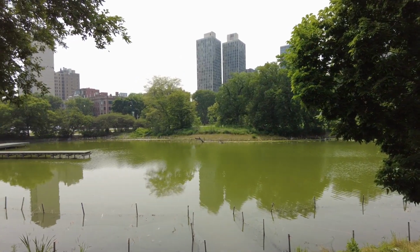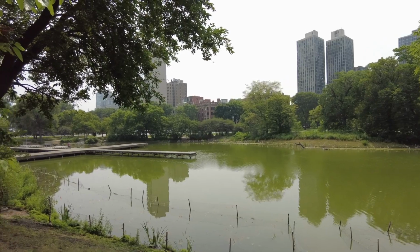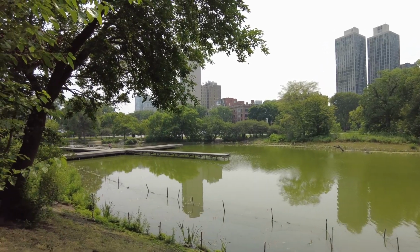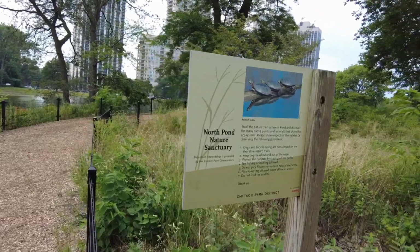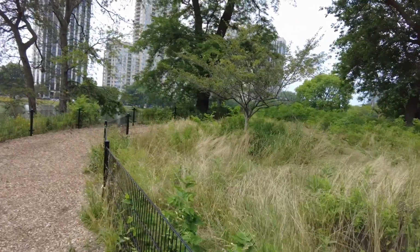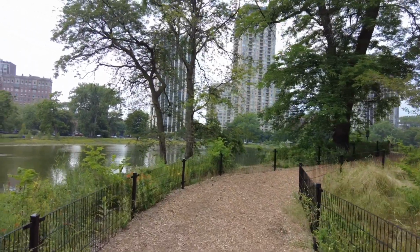The North Pond Casting Pier has stood at the south end of the pond for over 100 years, and it was once the host of the world's first international fly fishing tournament. The North Pond Nature Sanctuary is a 13-acre native aquatic wetland and prairie habitat.